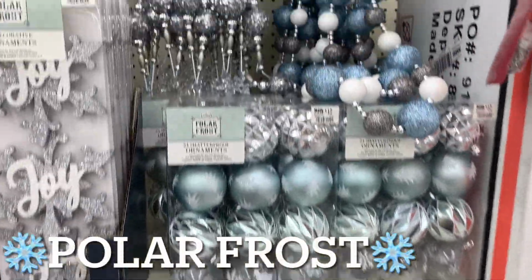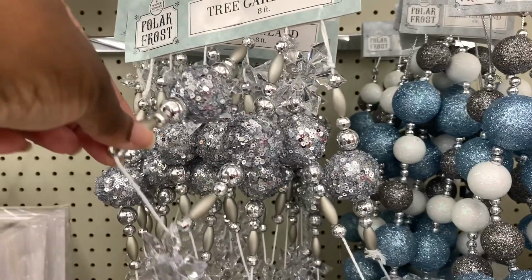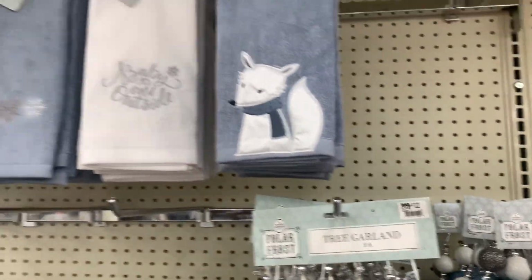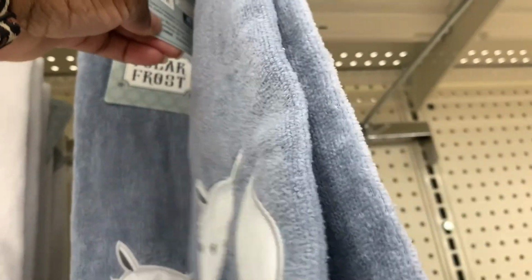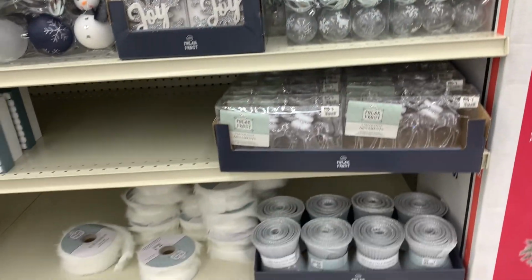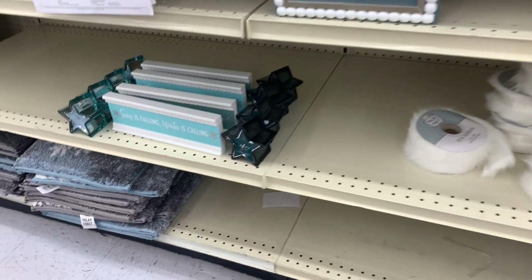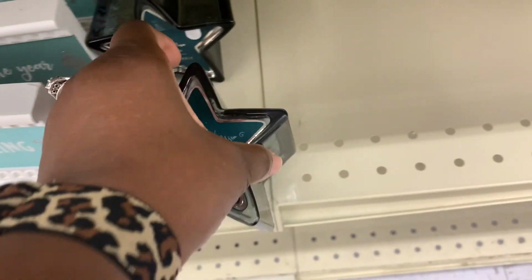So this theme is the Polar Frost. This is another theme that I'm sure my glam ladies would love so very much. And like I said, they still have more stuff to put out, so I'm definitely going to come back in and video that for you guys. Because as I'm going through the aisles, I see some of the aisles are empty, as you see here. So I want to give you guys just a sneak peek at what they have so far.